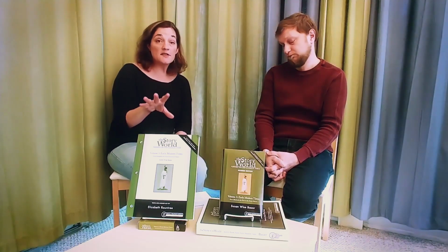Now, because the text is not changed, remember you can still use the old version of the Story of the World Volume 3 with the new activity book, or you can use this new volume of the Story of the World Volume 3 with the old activity book.